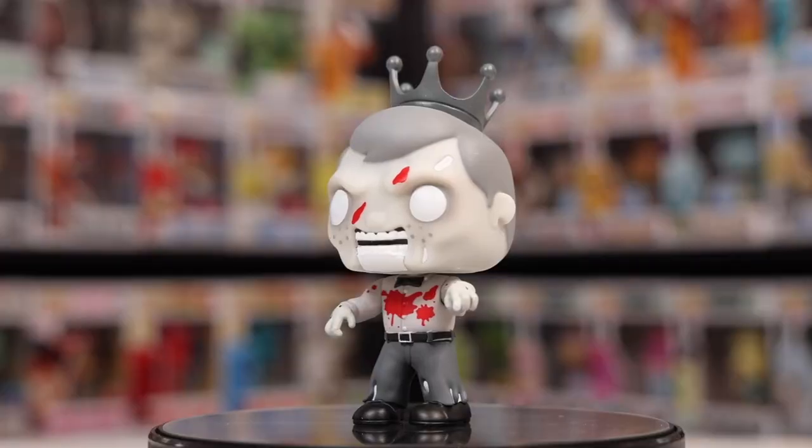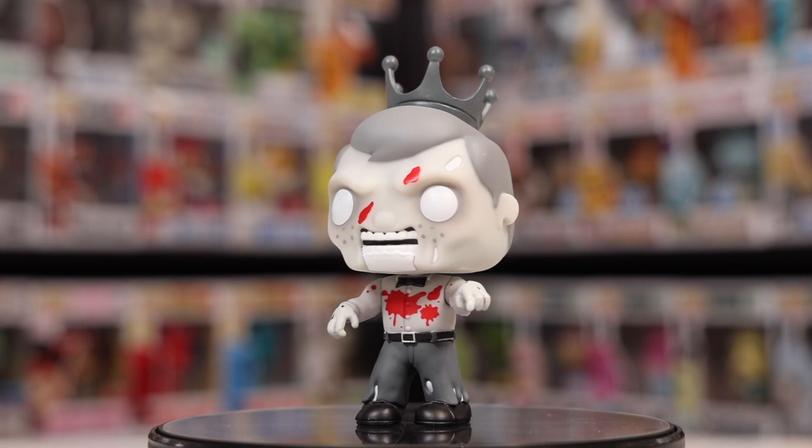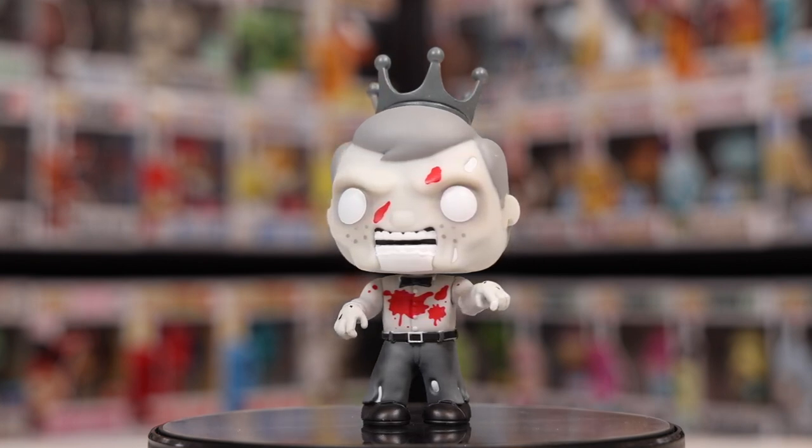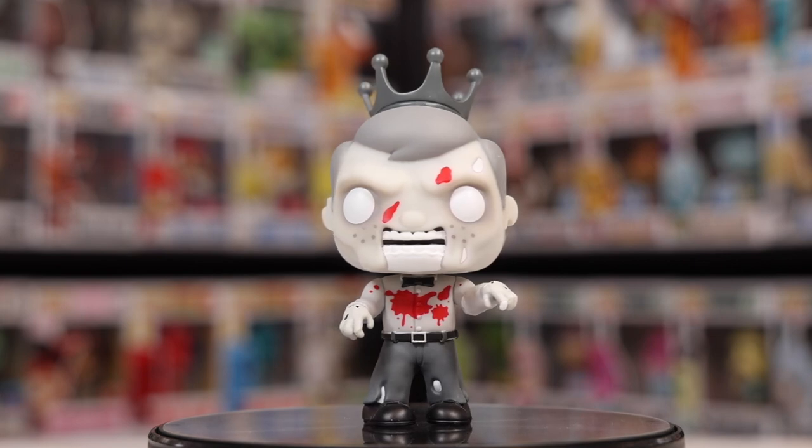But I gotta say, though, this Freddy turned out amazing. I also really enjoy how they made it kind of like a zombie walks, where his one foot is in front of the other. Like, they're not straight like this. It's more of like one in front. You guys know what I mean.